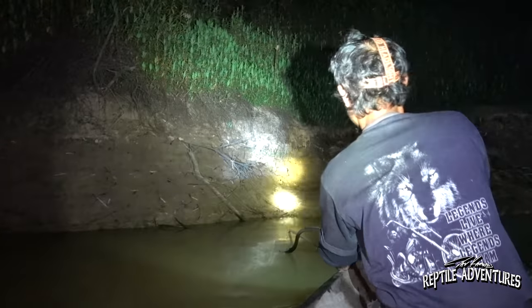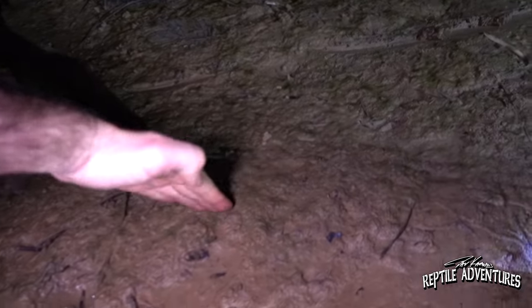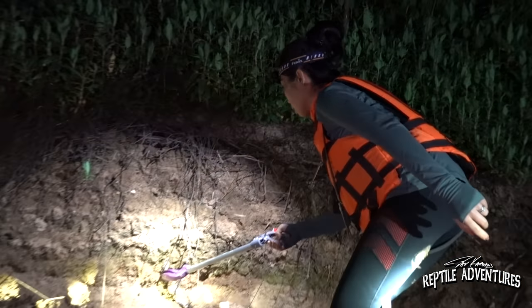There's a snake right here. It looks like a pipe, maybe? Here, let me see if I can get out. I'm gonna sink right through this, aren't I? The problem is that this is like total mud, and as soon as we get out of the boat, we're gonna sink. Apple is the only one of us that's light enough to walk on the mud and not sink.